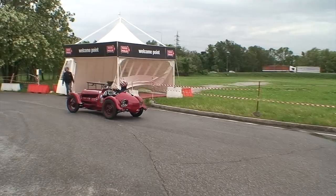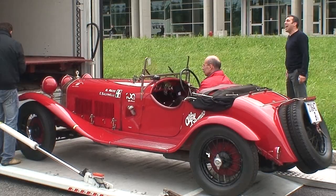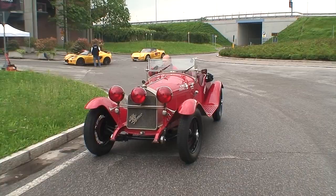Have you ever seen a truck hatch so many beautiful cars? These are from the Alfa Museum. All gonna drive in the Mille Miglia this year. Oh, look at this.